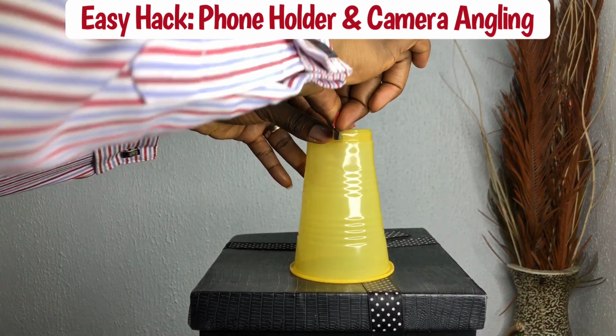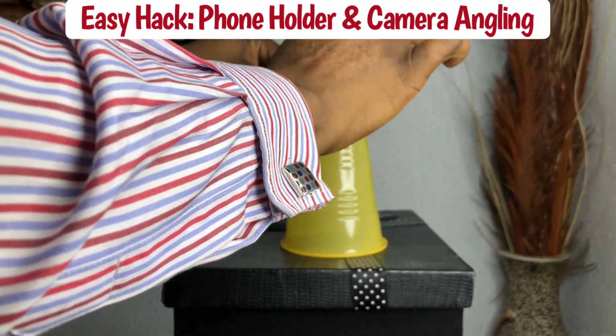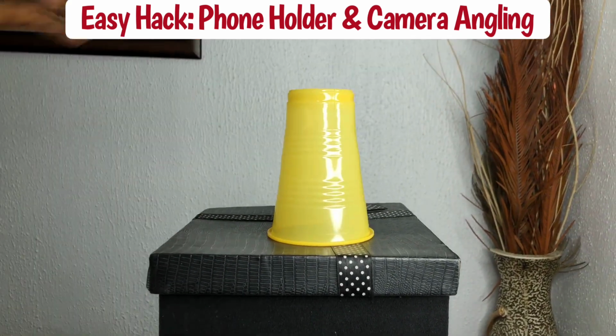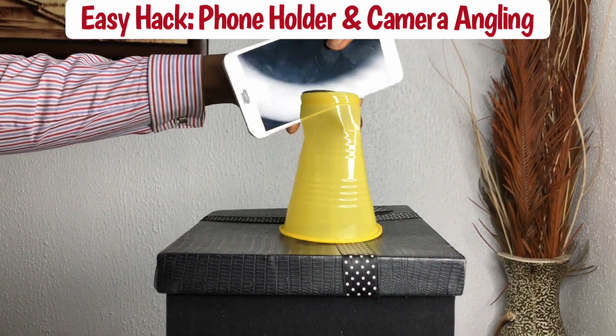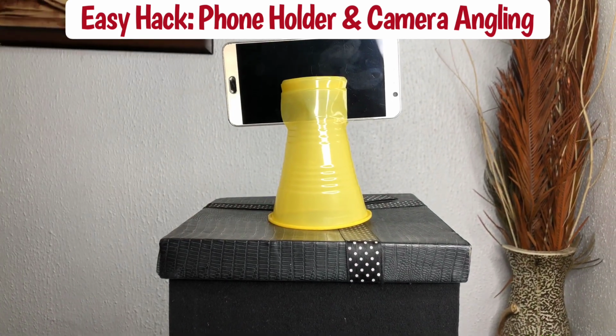This, as you see, is a disposable cup. Oops, so I've made that incision there. It probably has gone too deep, whatever the case, just for this video. So you place your phone here, and that's it. There's really not much to it again. So you have your phone here. If it's on a sturdy thing, that's it.